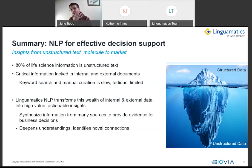And the little schematic on the right here, that iceberg, is just reminding you that while it's very easy, obviously, to start doing statistics and modeling and visualize structured data, nearly 80% of relevant life science information is buried in unstructured text. Critical information can be locked in internal and external documents. And as we've discussed, keyword search and manual creation are slow, tedious, and limited.